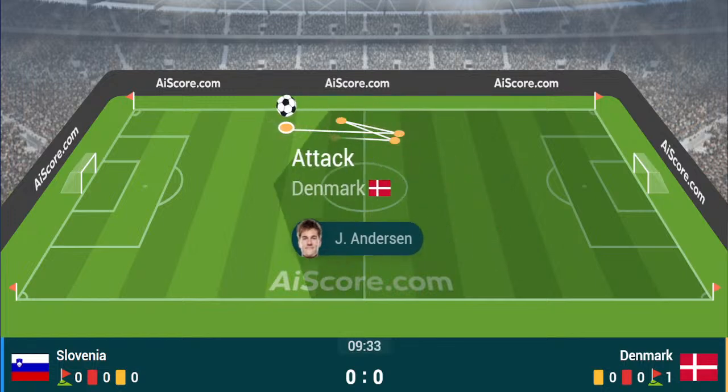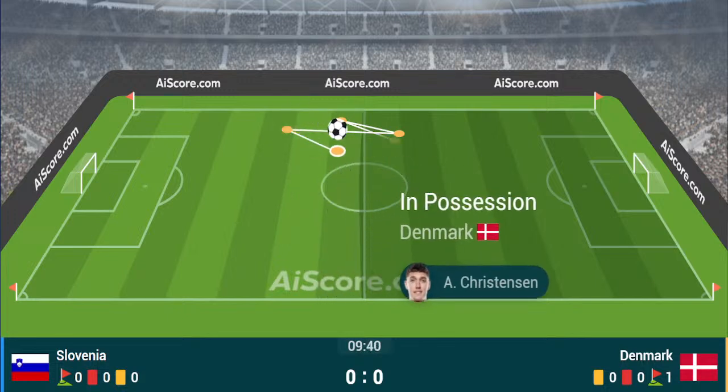As Denmark now start to regroup and regain their positions. We've also got Andre Christiansen just making his way back. He attacked forward for the set piece. Now across to Joachim Andersen.